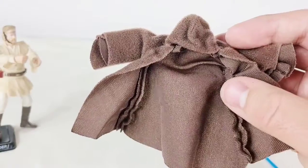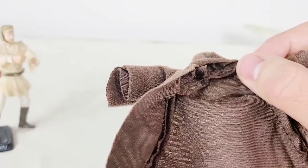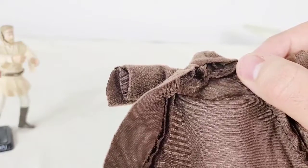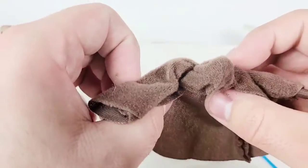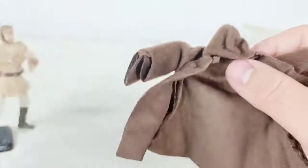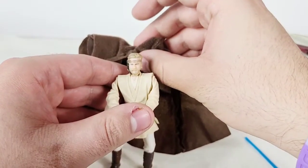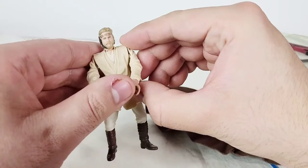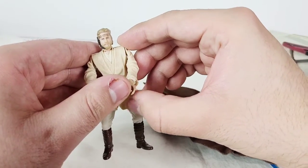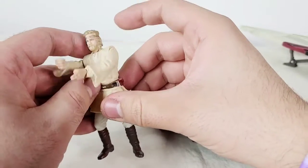The final accessory is this robe. And it's pretty cool that this figure came with the robe, and it's pretty common for Jedi figures to have like these soft cloth robes and have them wear it. And I think it's a really cool idea, but I have no idea how to get this robe on this Obi-Wan, because you can't really spread out the arms because they're not on hinges, and they just do this.